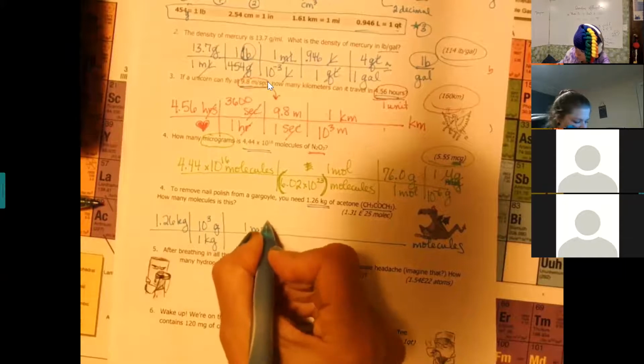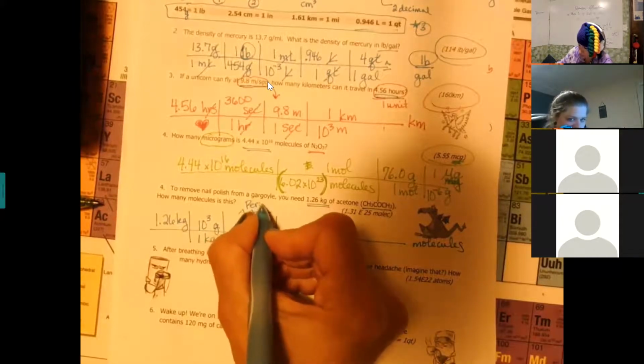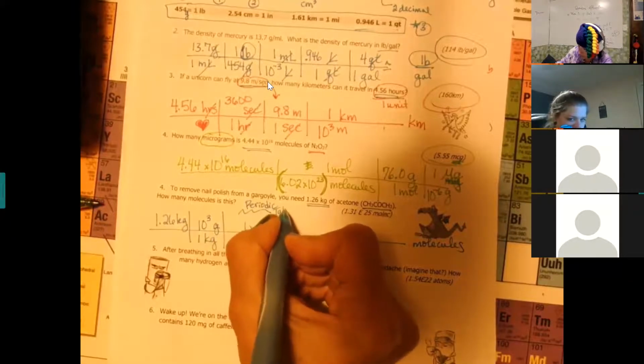And there's our compound. So we're going to start with kilograms, and we want to go to molecules. So let's get rid of the K because the periodic table is in grams. So 1 kilo is 10 to the third, and then grams to moles. This is the way you guys all love doing them too. This is the periodic table number, and we got to add that up. So this is written because that's how chemists write it out.